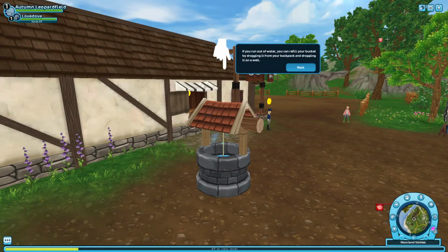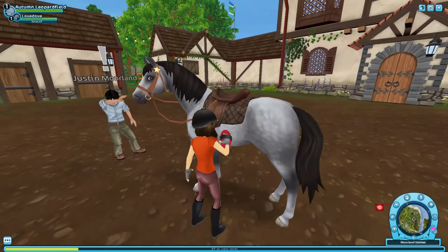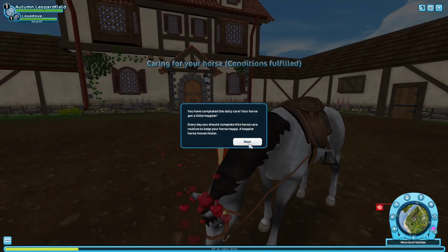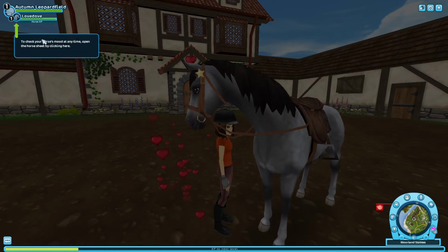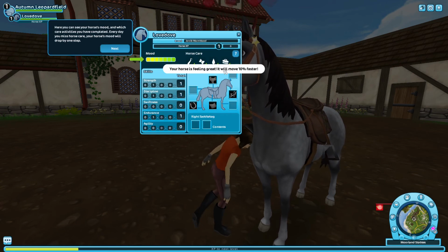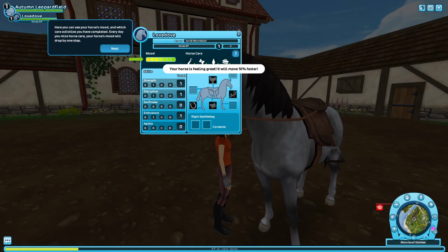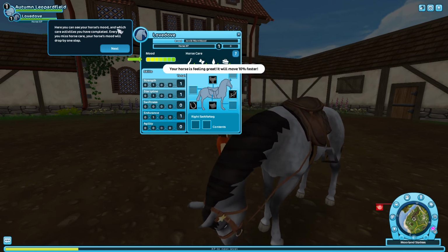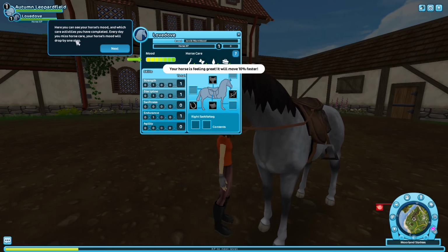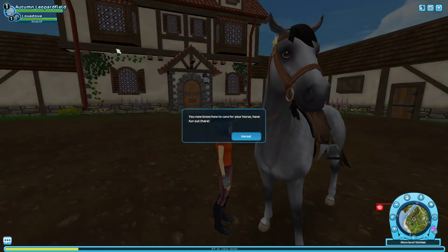Oh, cute. Okay, yeah. I know everything. I'm not new to Star Stable. I've played Star Stable for like 1 year. Yay! Check horse's mood at any time. Open the shade by clicking here. Your horse is feeling real mood, 10% faster. Cool. Here you can see your horse's mood and which care activities you have completed. Every day you miss horse care, your horse's mood will drop by one step.